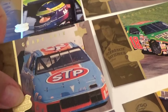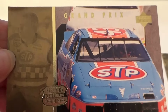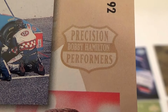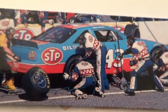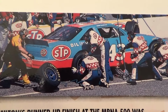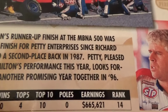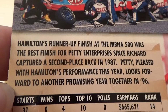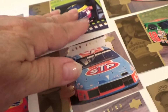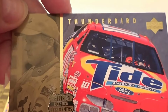Oh, Grand Prix. Bobby Hamilton. Beautiful side view with his pit crew. Oh, that's nice. All right, $665,000. Very good. Hey, Thunderbird, tied. There you go.